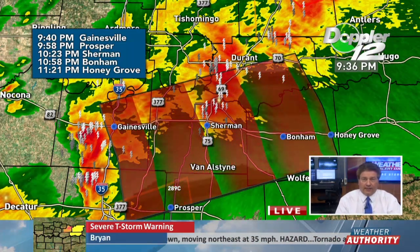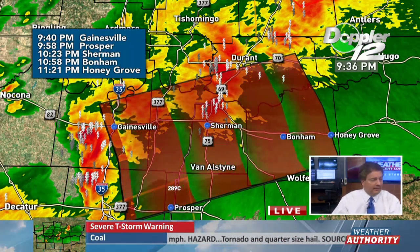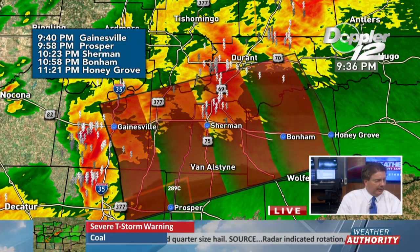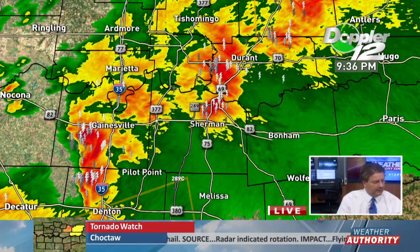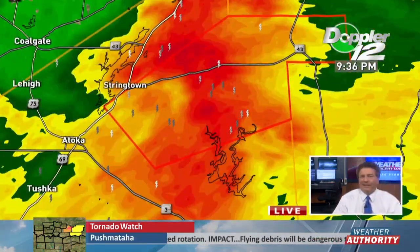What can you expect from these storms? Most of them will just have heavy rain. There will be a possibility of some pockets of damaging wind, but at this time, they don't look strong enough to do that, okay? The only storm we have that we're worried about is up in Atoka County, which, of course, we are watching carefully for you.